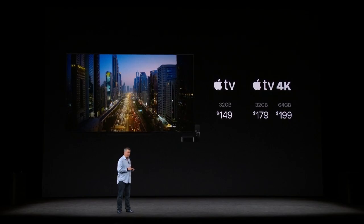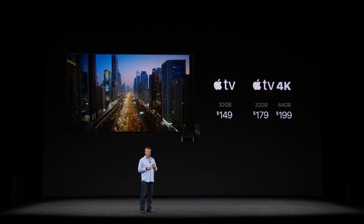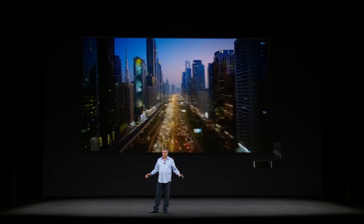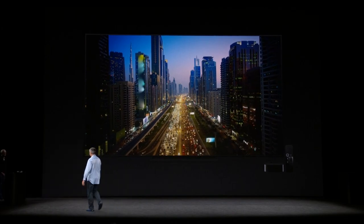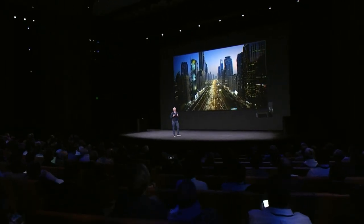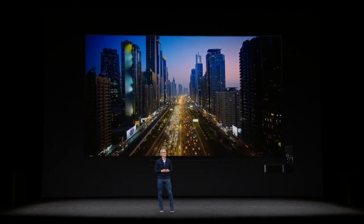The new Apple TV 4K starts at $179. It joins the existing one. You can order it starting on September 15th, and it ships just a week later. That is the new Apple TV 4K. Thank you, and I'd like to turn it back to Tim. Thanks, Eddie. I can't wait for you to experience the beauty and the magic of the cinema right in your living room with the Apple TV 4K.